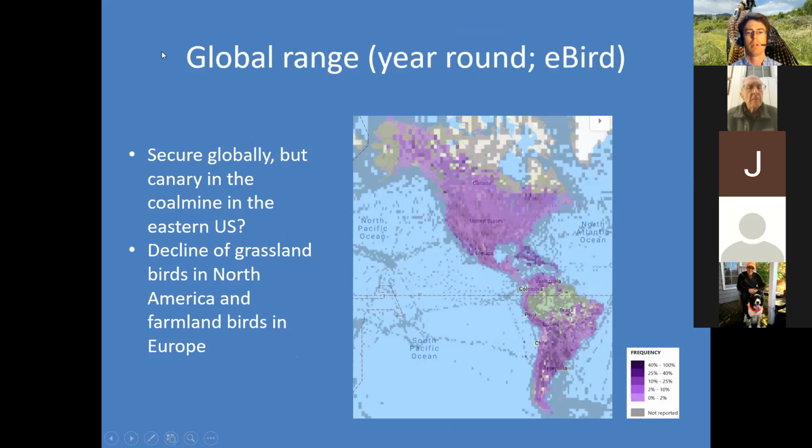Thanks a lot. So if you look at the global range of the American kestrel, you can see it's found all the way from Alaska down to Tierra del Fuego. It has a huge range, and it's fairly common across a lot of that range.